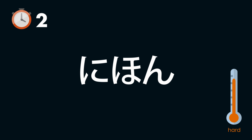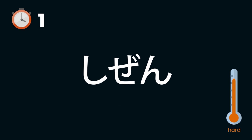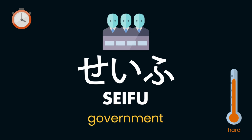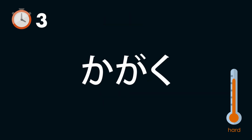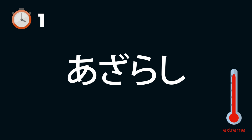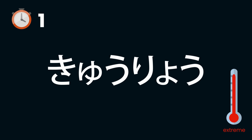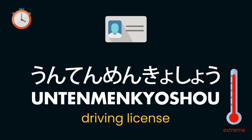suzume, nihon, shizen, shumi, seifu, tenki, kagaku, azarashi, hiru gohan, kyūryō, unten menkyō shō. Good job!